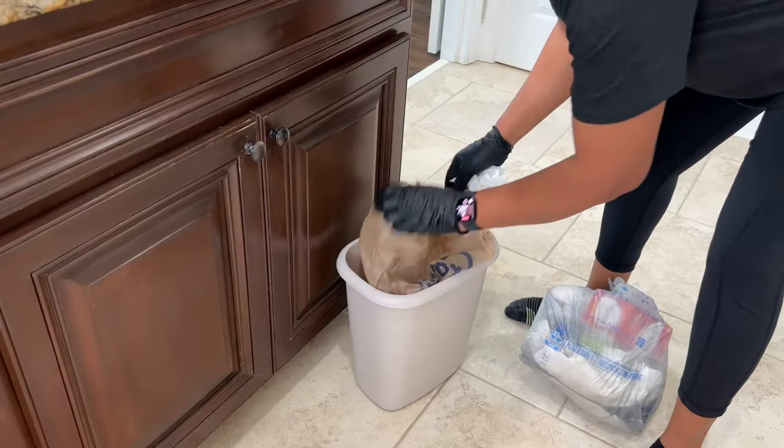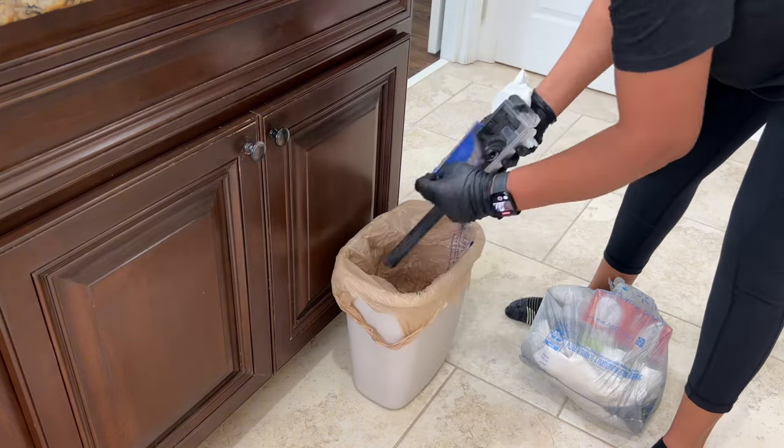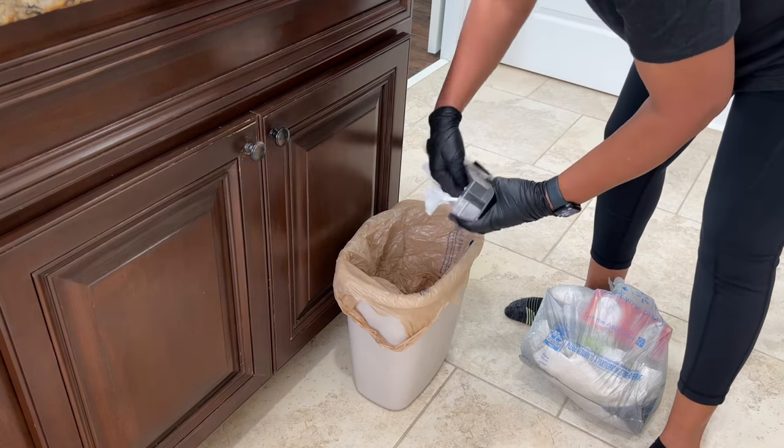I save all my shopping bags and place them in these used tissue boxes, and I also place a tissue box in each bathroom. This makes it very convenient to replace your trash bag when needed.